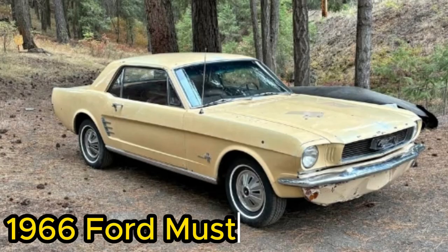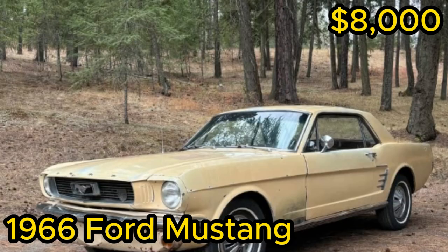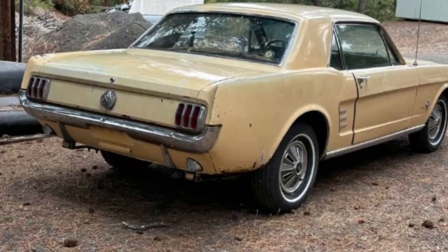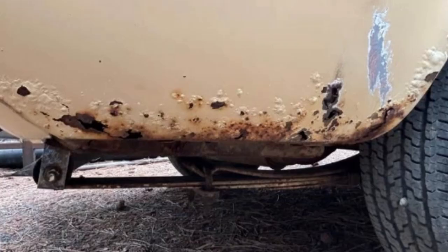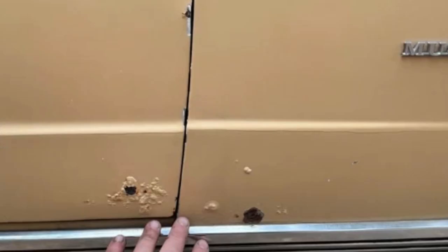Number 11. The 1966 Ford Mustang, priced at $8,000, located in Spokane, Washington. Powered by an original 200 CI straight-six engine paired with a Dagenham 4-speed manual transmission. It features factory power steering and was initially painted silver frost with a red interior. It was repainted yellow in the 1990s.